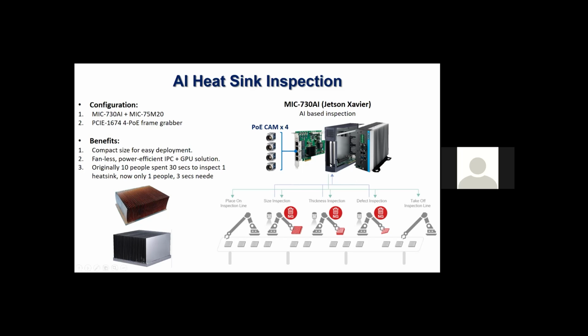And we use the I/O module that we just mentioned. It attaches to the MIC and offers a PCI expansion slot for installing the frame grabber card. And the machine vision controller communicates to the robot controller by Ethernet interface. After implementing this inspection system, the efficiency increased a lot. The accuracy is more than 97%, and now only one person for final check is needed, and just 3 seconds are needed to inspect one piece of the heat sink.